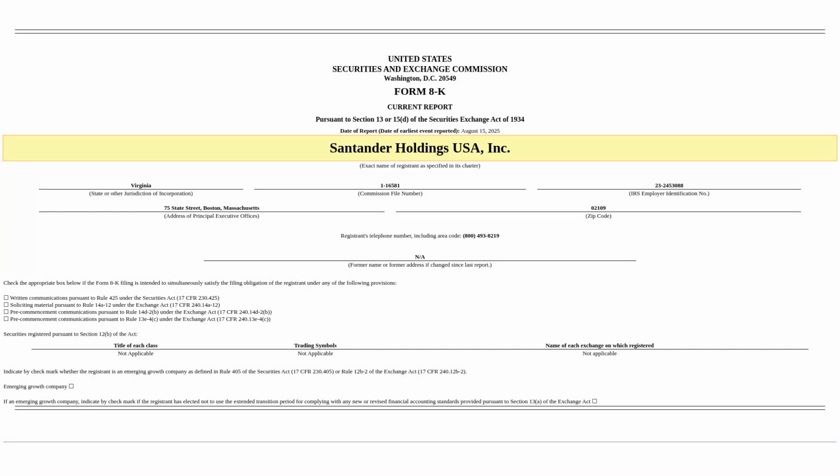FD, or fair disclosure, is a rule that pretty much says companies have to share important information with everyone at the same time, not just a select few. So in essence, they're using this 8-K to make sure that whatever they're sharing in these presentations is also officially on public record, and it's happening on August 15th, 2025.